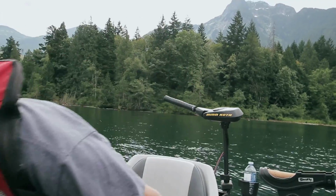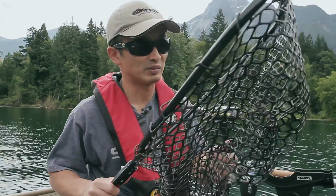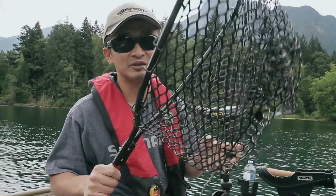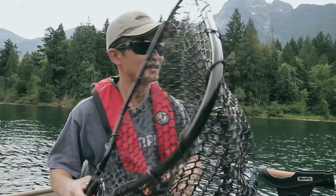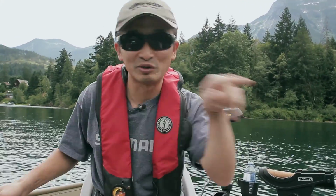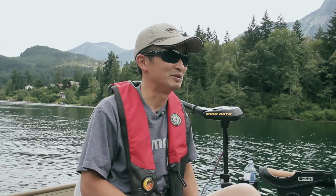Make sure you have a landing net. What I have is one of these Gibbs Delta Tackle landing nets made of rubber, so the mesh is rubber. This has been working really well for me. It's a pretty big opening, so even though the fish is pretty small, they do circle around the boat pretty fast. Having a big opening really helps to net that fish.